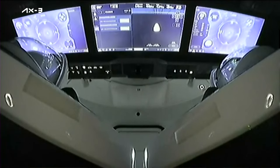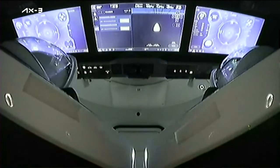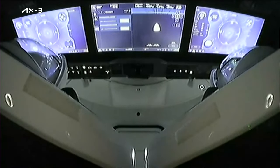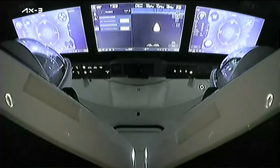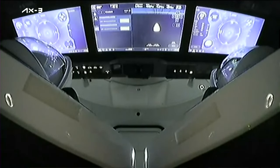And a good view inside of Dragon. We have the commander on the left-hand side, pilot on the right-hand side. You can see the displays there. Dragon SpaceX, ground team is making final preps for hatch open. Stand by for side hatch opening. Standing by.